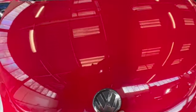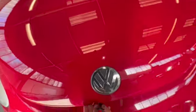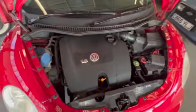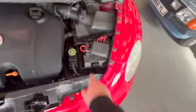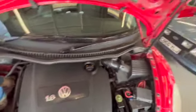Have a look under the bonnet. Have to excuse the sunlight there, that's making a right old mess of the camera. Right, so there you go, 1.6 litre petrol engine. That looks all nice and tidy. We do have the cover for the battery box as well. It's in the back of the car.